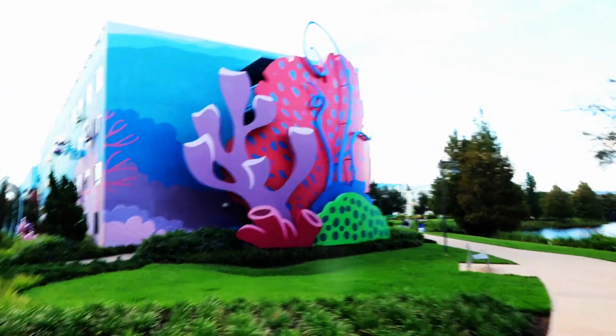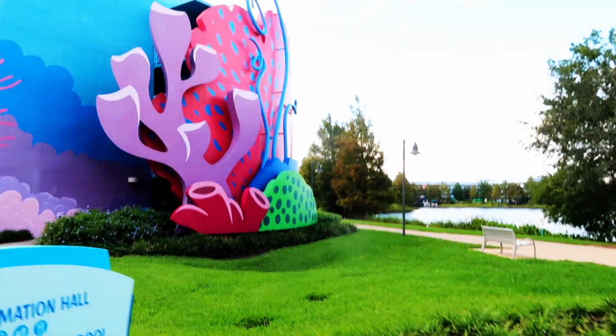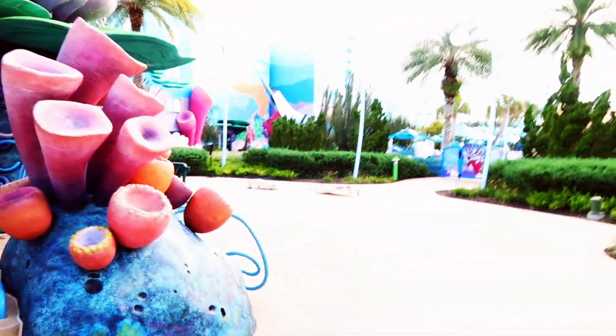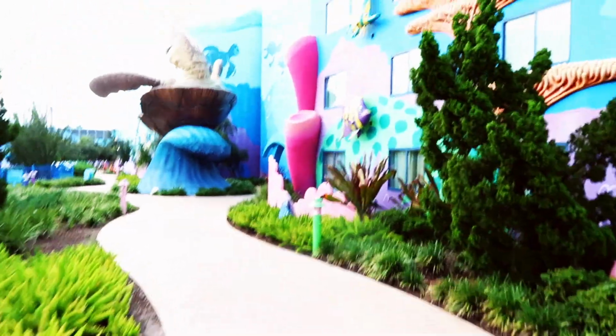And the caps for the ends of the stairs here in the Nemo section are those really cool corals, the reef. I am back by the playground area. They do have some cornhole or bags there for you to play if you'd want to. And then we're coming up to the other building on the right-hand side from where we're at.